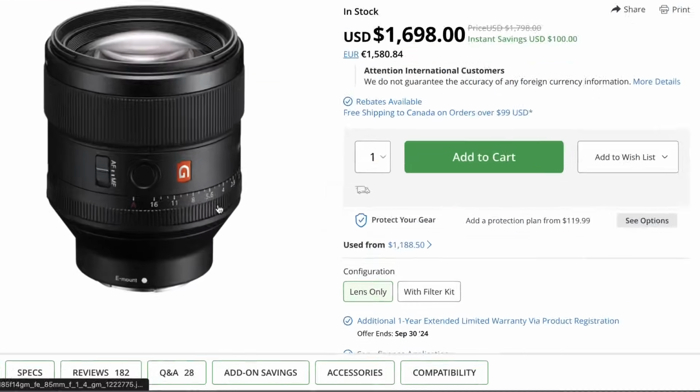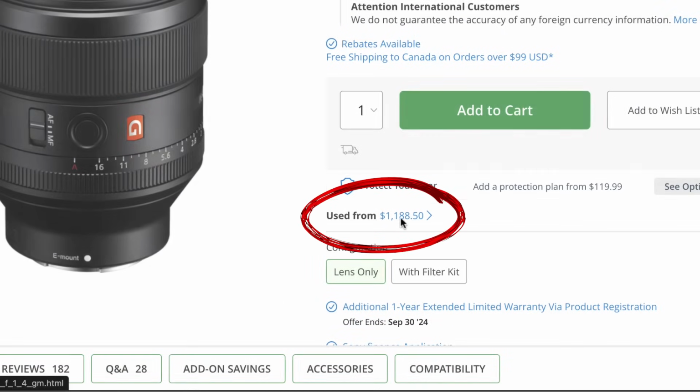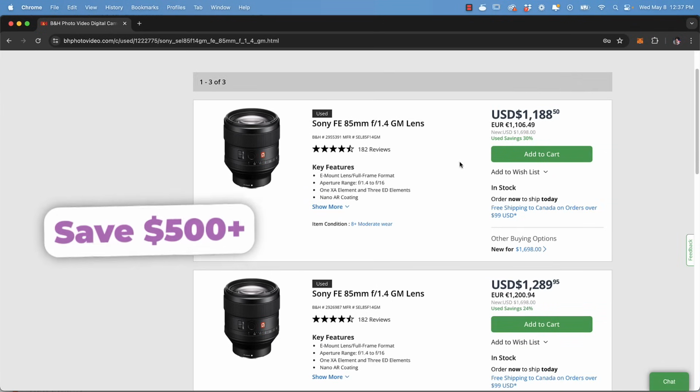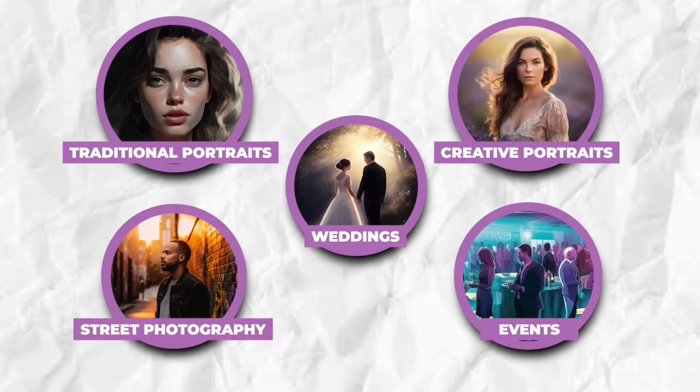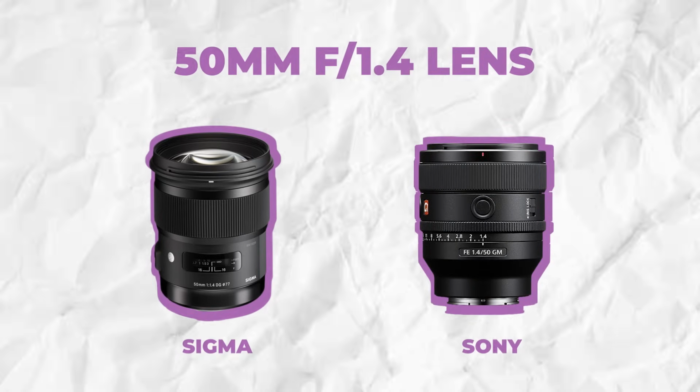Another way to save on lenses is to consider buying used or refurbished. Many reputable sellers and manufacturers offer used lenses in excellent condition at lower prices compared to brand new ones. Now, if your budget limits you to just one lens and you expect your focus to be primarily portrait or people-based, with other genres such as landscapes being secondary, then I would highly encourage you to start with the 50mm f1.4 prime.